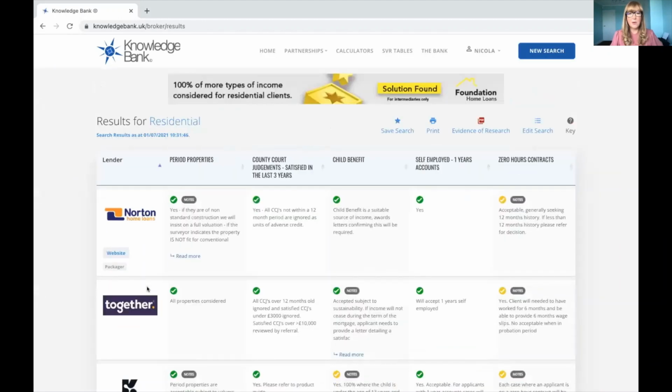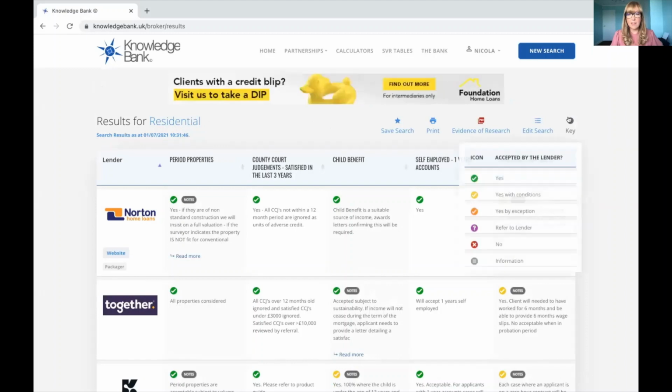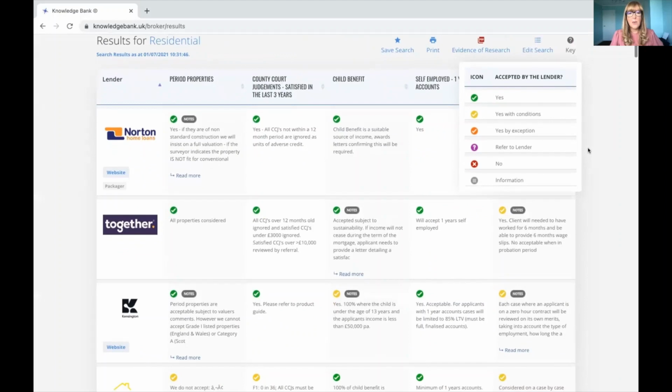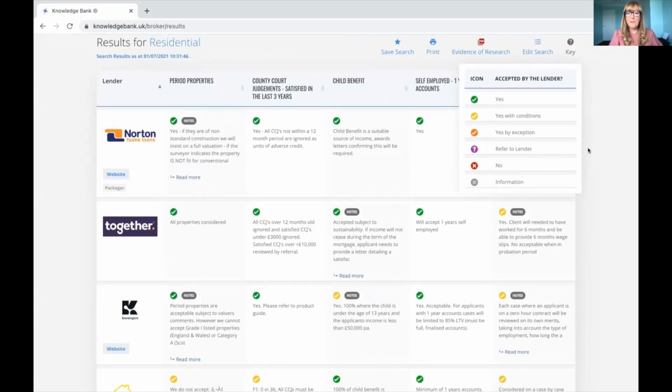The results come up, and I'm just going to jump straight to the top right hand corner and show you a key, because this is really quite important. We grade all the answers. I say we, it's actually the lenders themselves that keep Knowledge Bank up to date. So they will decide whether that is a yes, they'll do it, no they won't, or something in between. The way that the grading works, the yeses come to the top and the no's go to the bottom. So the lenders that are most likely to accept that case will come to the top. So yes is green. Then we have a yellow, which is yes with conditions.